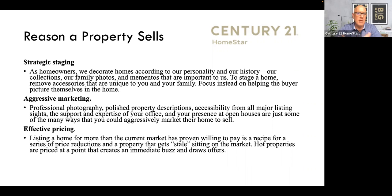Now, some other reasons a property sells: there's strategic staging that you could do. I think this is a tool that a lot of agents have gotten out of the habit of, because houses sell so fast, but we're going to need it again soon. And there are virtual staging options. If you're ever looking at that, I have a few websites that have virtual staging with pictures and things like that. Aggressive marketing ideas, professional photography, but good descriptions. We have our single site property websites for agents or for their listings.